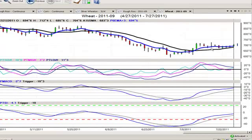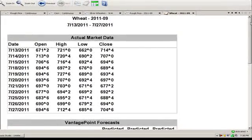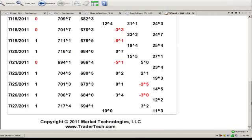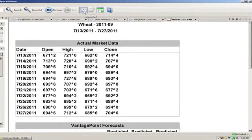Now, once we've identified this, we want to go into our daily report as we always do from Vantage Point, and we want to try and identify and pinpoint an entry point. I don't want to get too particular with entry points. We have swing traders, day traders, intraday traders. We try and combine everything here so we can all get into this position and make some money. Now 694 tomorrow is the predicted low from Vantage Point. 717 is the high.